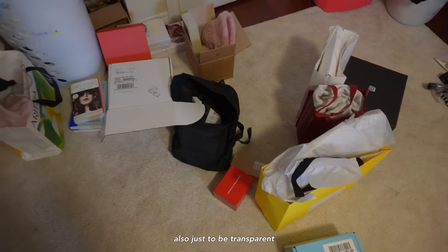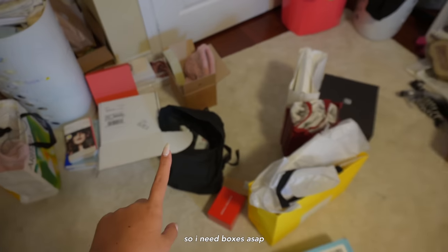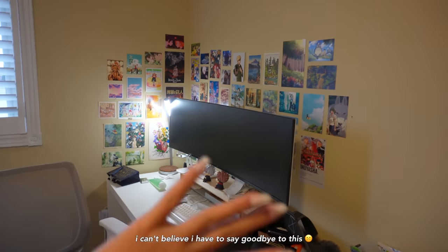Also, just to be transparent, this is what my floor looks like right now. And this all needs to be packed properly to actually go into the car. So I need boxes ASAP. And this is what my desk situation is looking like. I can't believe I have to say goodbye to this.